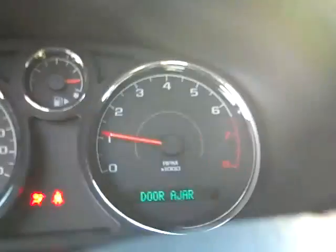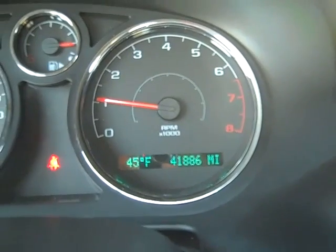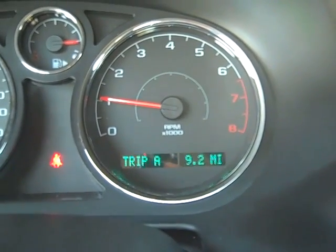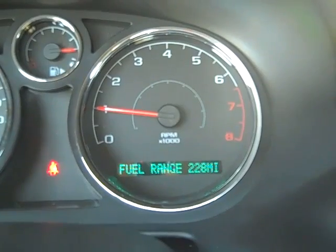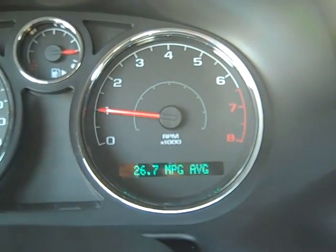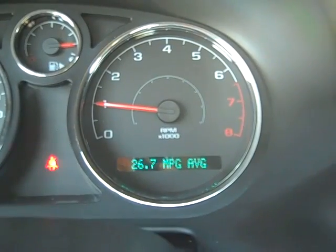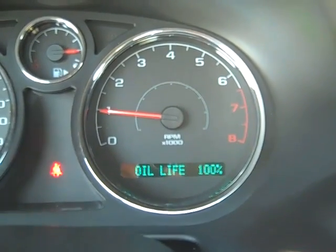It also has this onboard computer, and I'm going to try to surf through the functions. It'll tell you your temperature. You see it's 45, it's a little crispy this morning. 41,896 miles. It gives you a trip A. You can reset the values. It gives you your fuel range and your average fuel economy. You can see the person who drove this car before got almost an average of 27 miles a gallon. Instant fuel economy, your average speed, and then your oil life monitor.